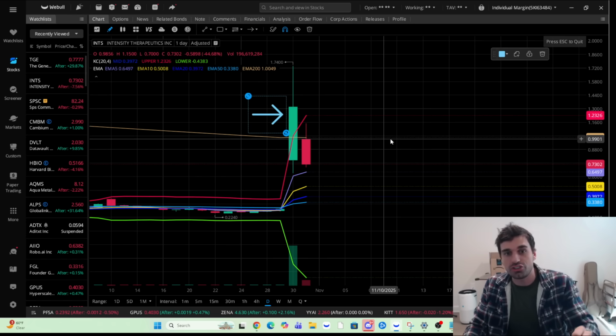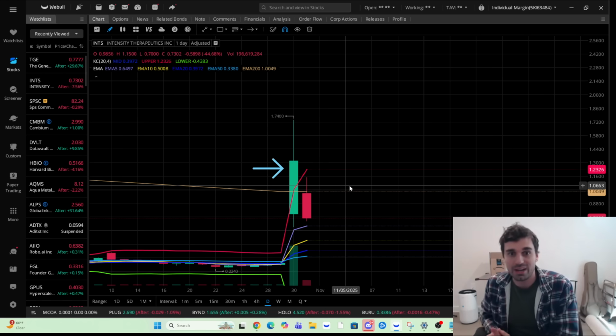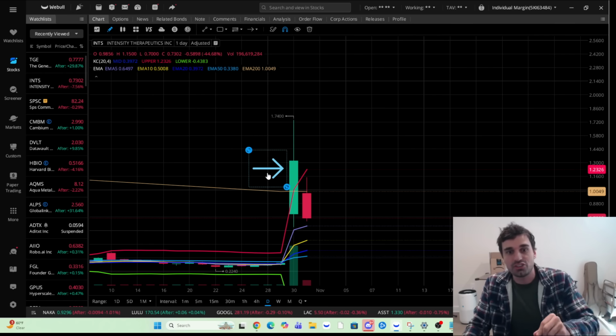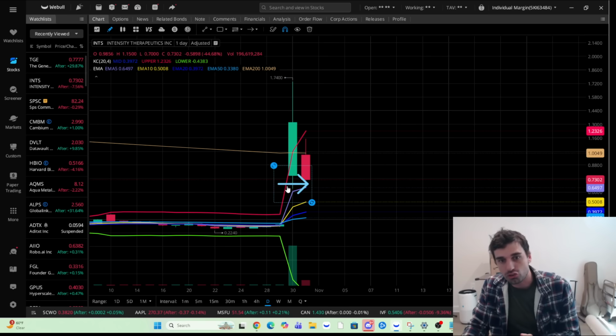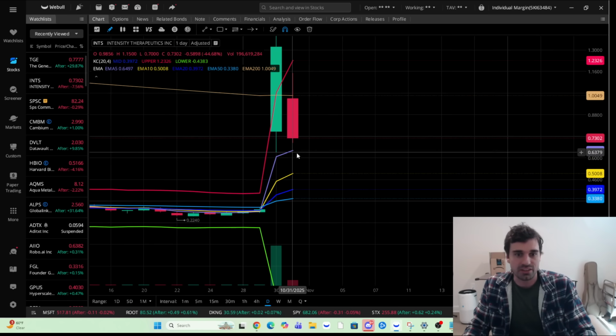I don't care how good the news is. I don't care how freaking hyped the company is or how hyped people are on Reddit. This is unsustainable. I will not buy INTS here. If I do, it's gambling. Sure, I might make some money, but as you can see, the bulls get wrecked here. Let the smart bulls get in right in here where I said with MSAI, a potential area here.